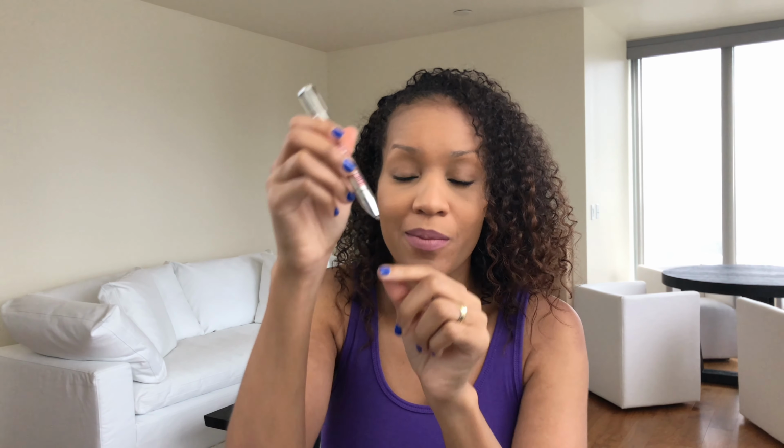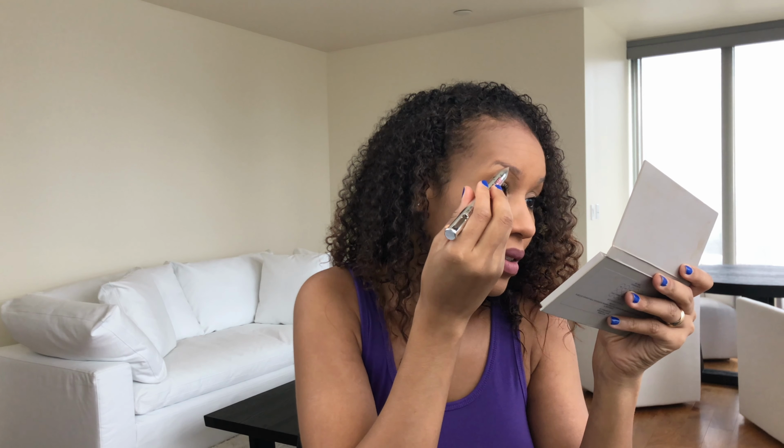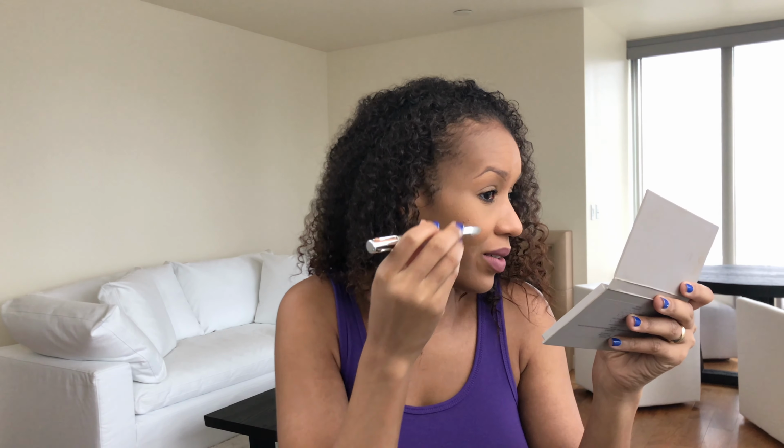All right, let's go for the lighter shade first. Okay, so right here is plastic, but I have to do this to have anything come out. All right, some came out a little bit. So let's start on this brow. Oh, this is the lighter shade? Yeah, it's the lighter shade.